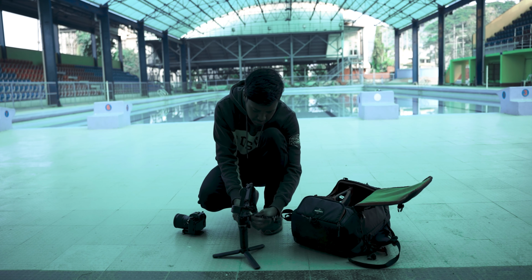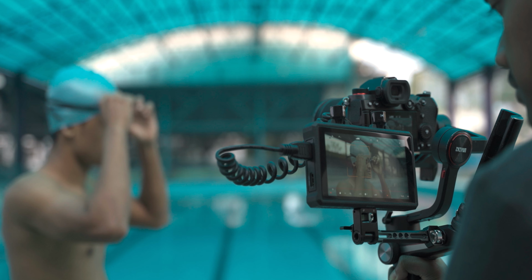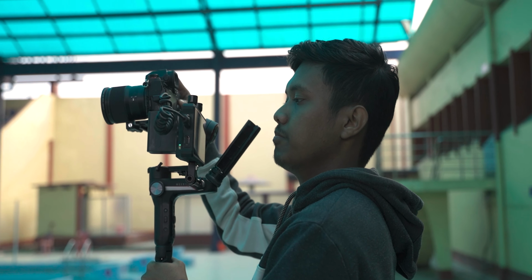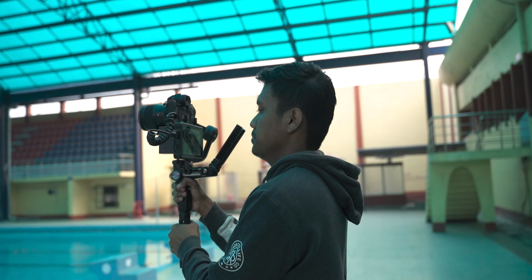So the next day, on 31st of December 2022, we shot the swimming scenes. Yesterday we couldn't complete the shoot, so we are back now and we'll do the swimming sequence right now. The plan is we'll get a close-up shot of him wearing the goggles, then we'll get some follow shots of him swimming. Ready? Action.